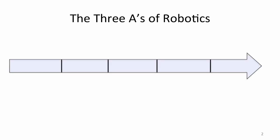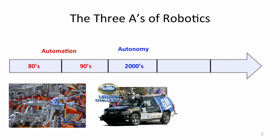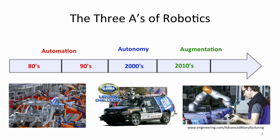If you really think about the history of robotics, I think there are three A's that have been guiding us. In the 80s and 90s, we were big on automation. In the 2000s, we saw the emergence of autonomy. And then more recently, we see the emergence of augmentation. So automation, you had these robots that were able to work inside of these environments and do very repetitive tasks, which was able to save a lot of time.